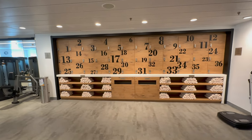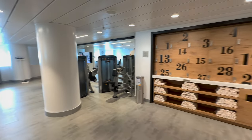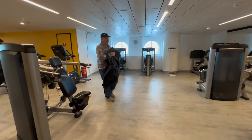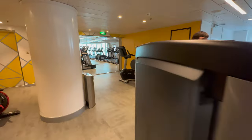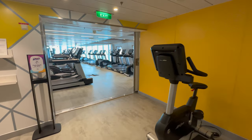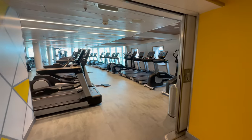The gym on Navigator of the Seas has plenty of fitness equipment, from treadmills to ellipticals to rowing machines and free weights, tons of stuff to actually work out with. The gym also does several classes, including yoga, spin, and aerobics.